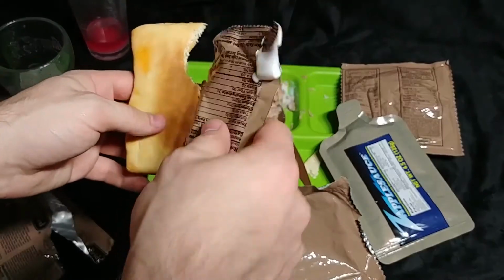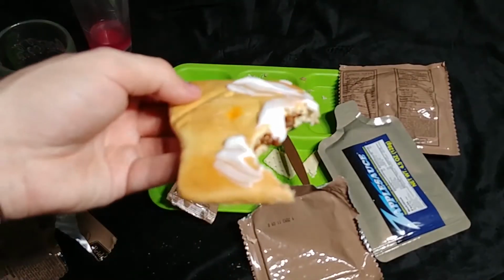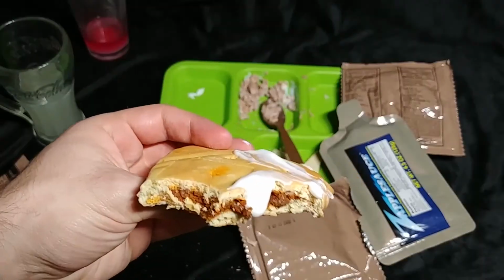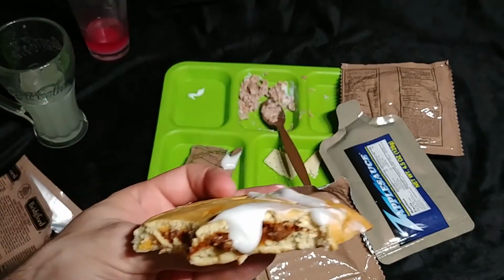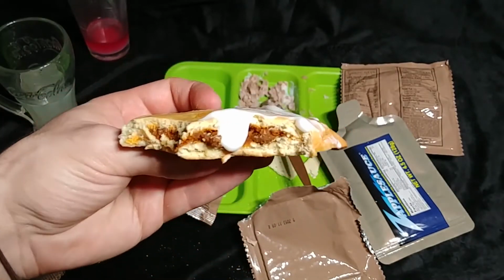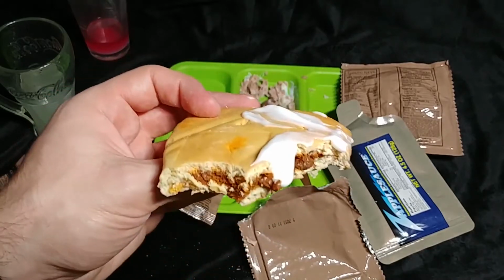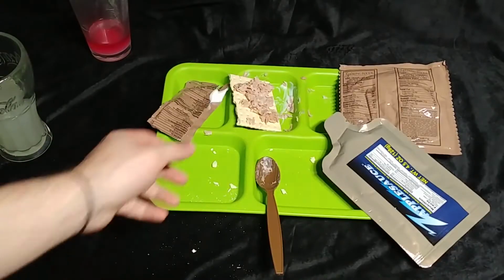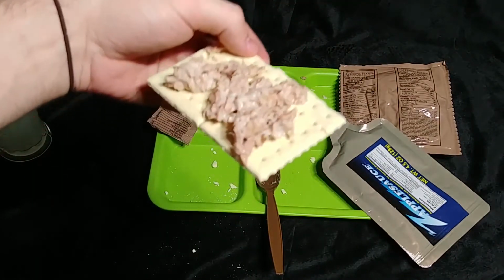Wait, let's get some mayo on this. Kind of hard with the packet, but let's go in. That is not a bad cold sandwich. I normally don't eat barbecue cold, but with the mayo, the bread isn't too bad, and it goes together well. I like it. Let's take another hit of this lemon pepper tuna with the cracker and the mayonnaise.